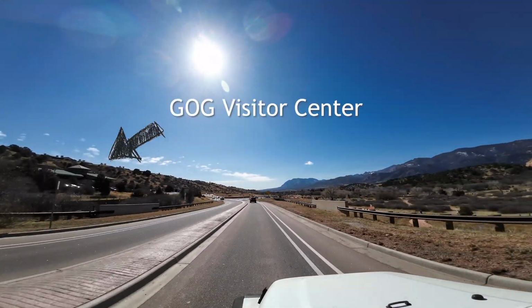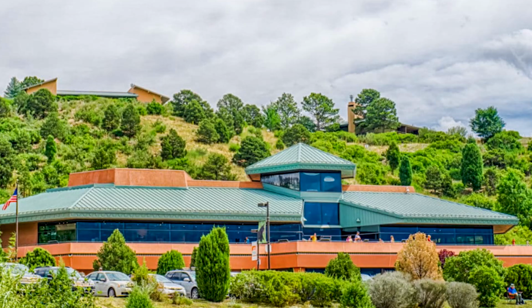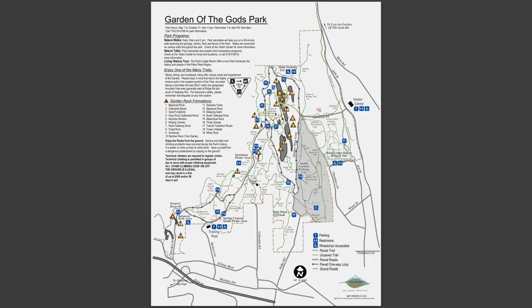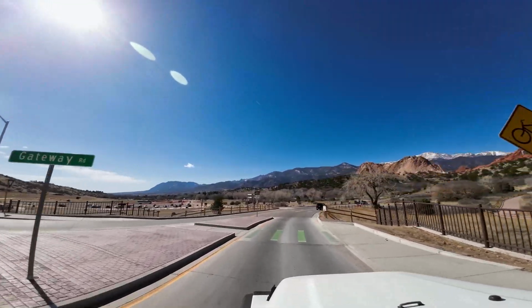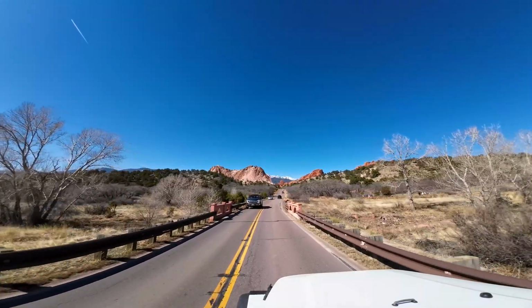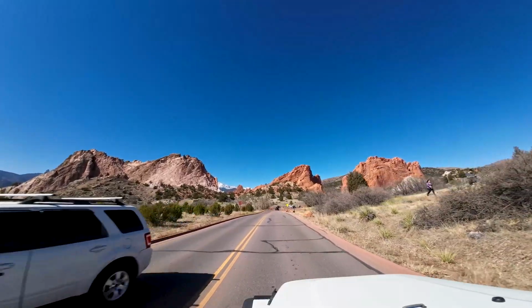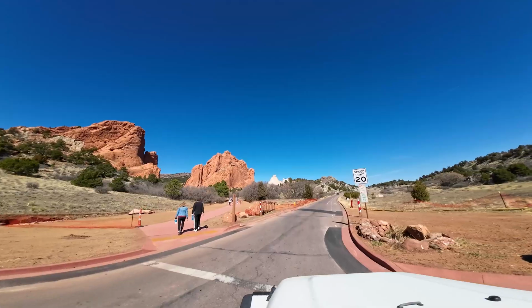We have one of the eastern entrances directly across from the GOG Visitor Center, which in my opinion is like the second best view of Pikes Peak in the Springs due to the layering of foreground colors and framing of the mountain. If you're in Colorado Springs, this can be either a short trip or an all-day type of thing, but definitely something you should check out.